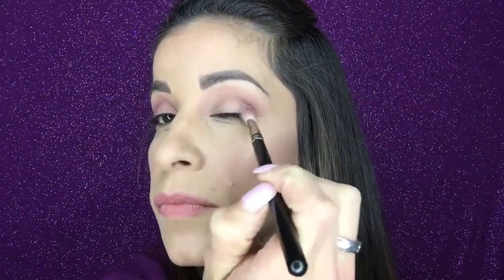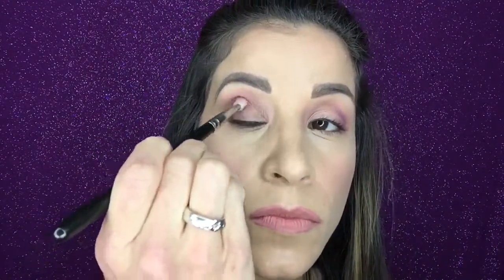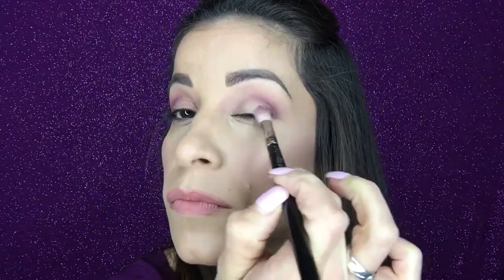All right, ladies. So make sure that you try to go lightly because these are highly pigmented. So go lighter and then add more if you feel like you want to make it a little bit darker. I like my eyeshadows to be a little bit more dramatic, so I'm adding more pigment to this eyeshadow look, but you can do as little or as much as you see fit.